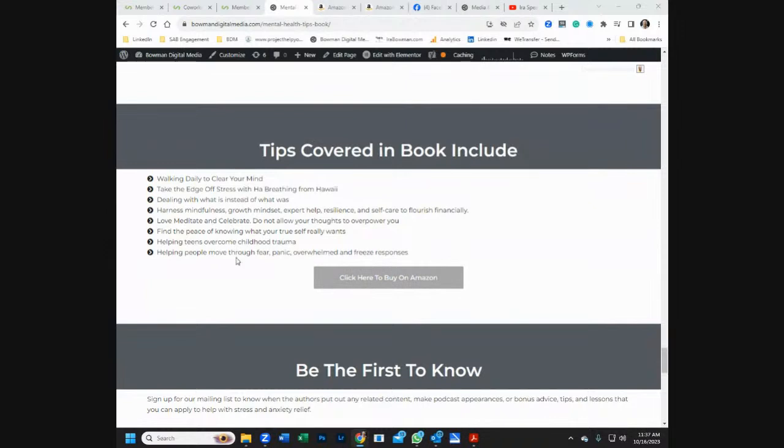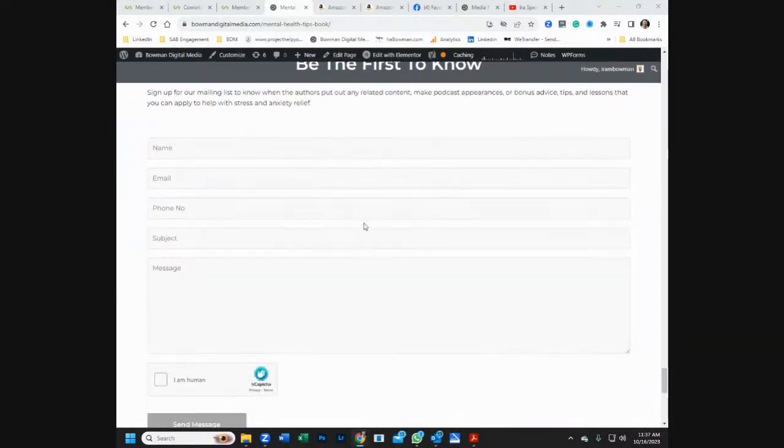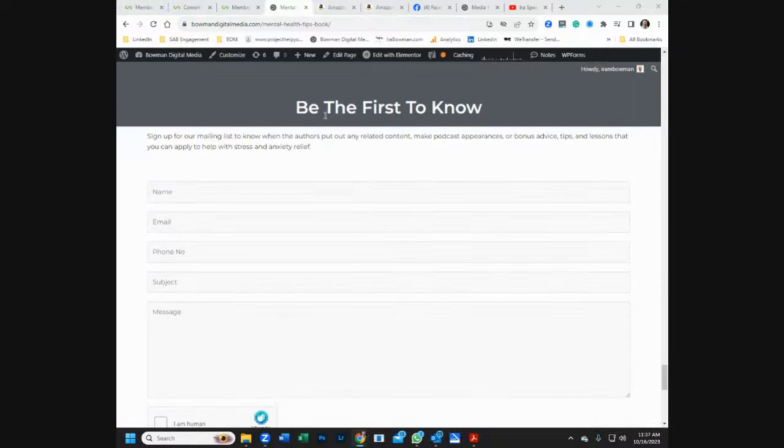But I talk about some of the tips that we cover in the book. Again, another button for them to be able to purchase it. Again, I just want to make it as easy as possible. Now, we put this page up before the book actually launched. So once the project was solidified, I built this page out and I started populating it with the different content over time. So I let people know, like, hey, if you want to be the first to know anything that's coming on with the book and when the book goes live, they could sign up for this.